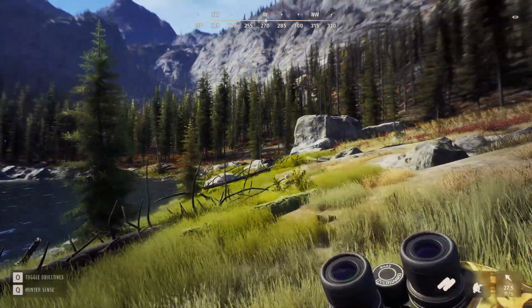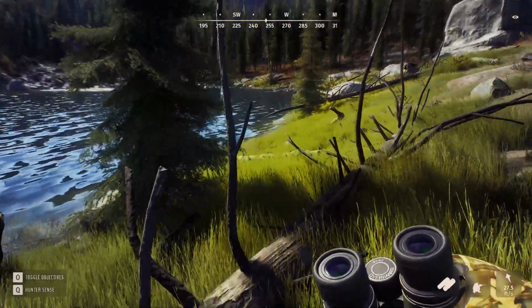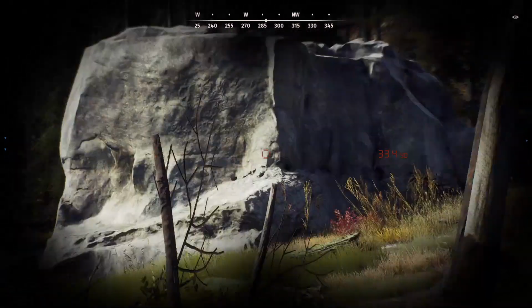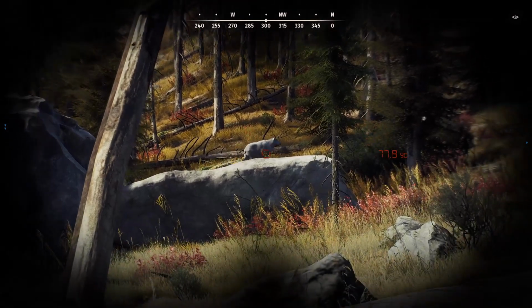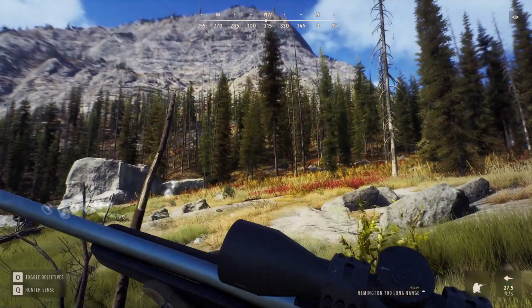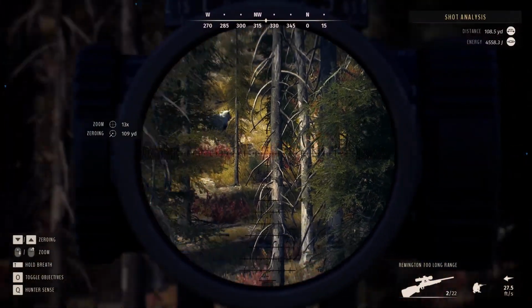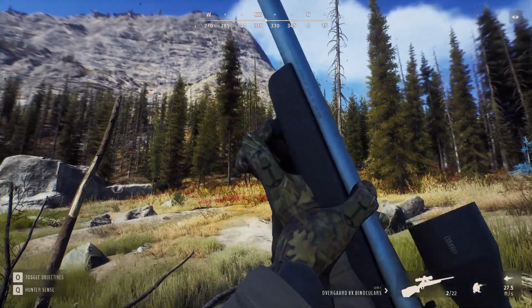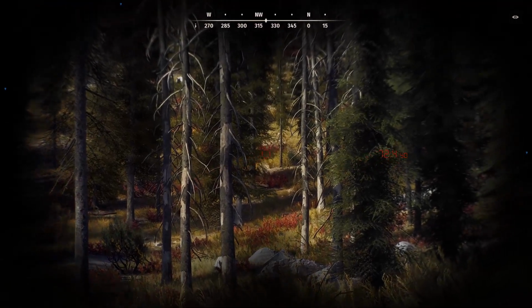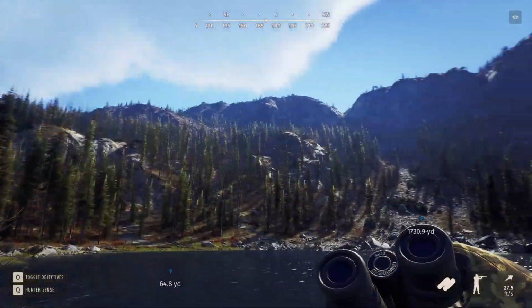Not seeing anything else. Crawl over that. Aw, man. That's a bummer. Maybe we can get a running shot on him. Maybe not. I can't figure out which one's him. That sucks. Oh well. Moving on.